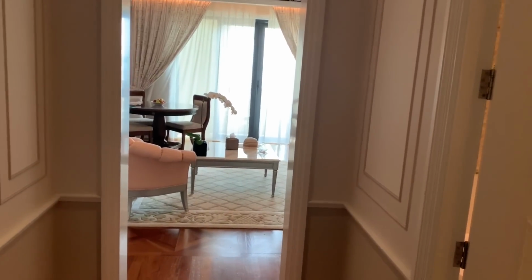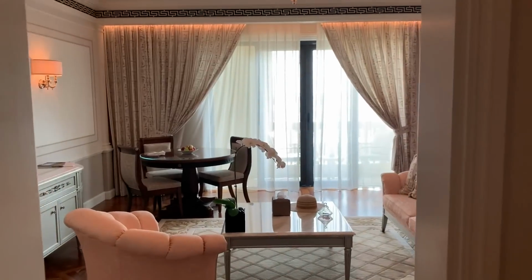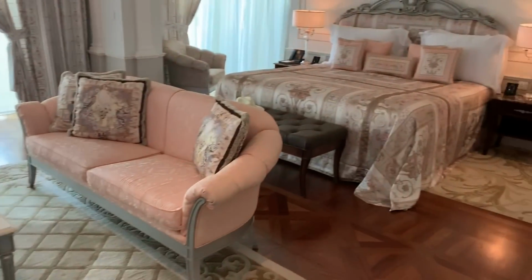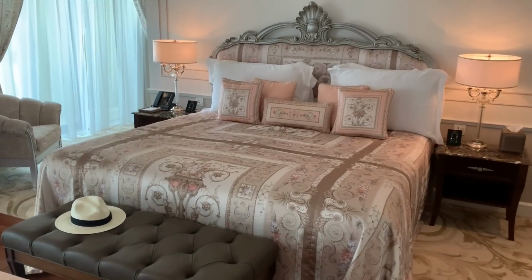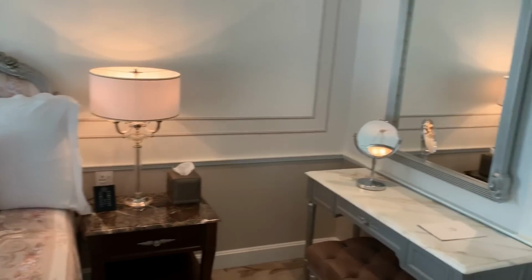So as we leave the bathroom, we're going to head down the foyer into the main living space. First, I'm going to take a panoramic view of the suite, and then I'll go in and share those special little details that they added to the suite to just make it oh so special.